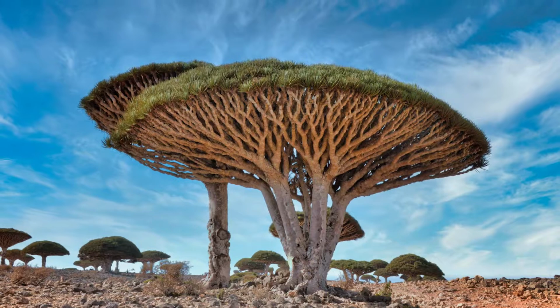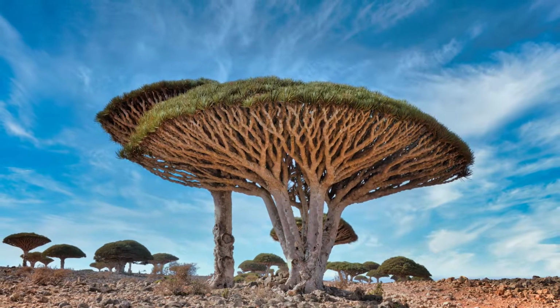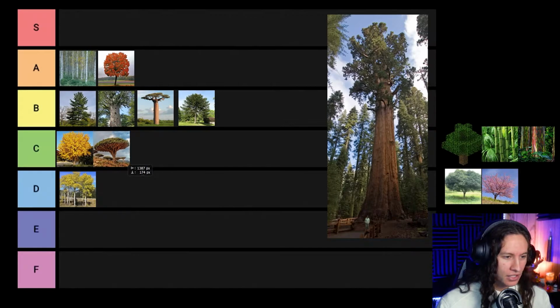This tree is actually the reason I'm making this tier list right now. I was scrolling through Instagram and I was following this nature page and it happened to post this tree that day, and I looked at it and I immediately thought, oh, that would be an easy S tier tree. C tier. The novelty's worn off.